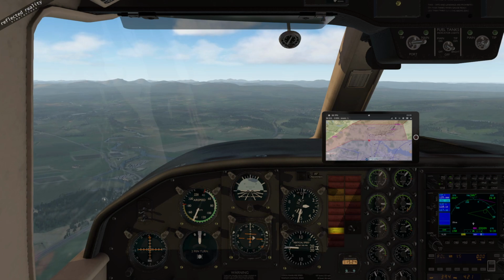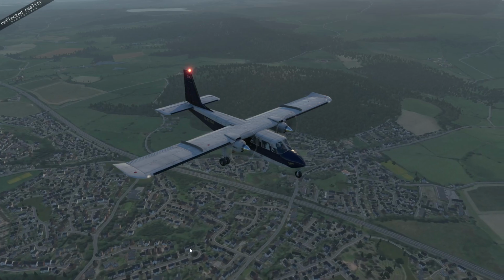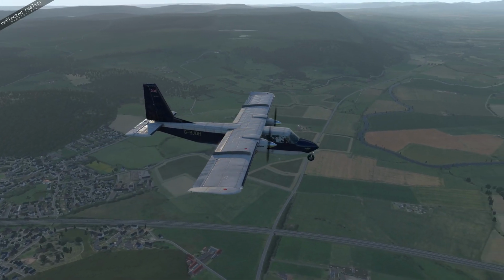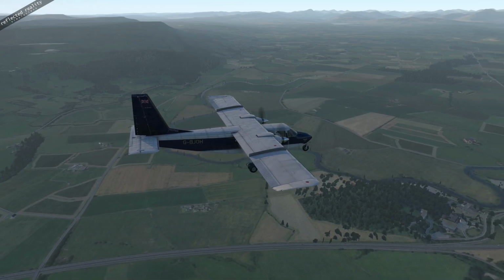Just bringing the autopilot back on for a second, we'll have a look outside at this magnificent aircraft. We are overhead Stirling at the moment. I tend to fly with the landing lights on when I'm flying GA. Landing light bulbs are reasonably cheap compared to a mid-air collision, so landing lights on at low levels.